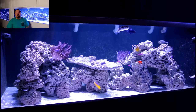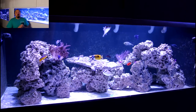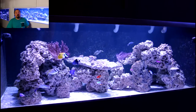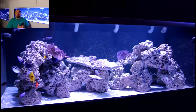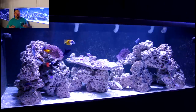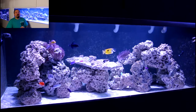The 720 gallon has been doing phenomenal. I've only had one minor hiccup. One of the four purple pseudochromas has disappeared. I have not seen this fish for a few weeks, and I'm not sure exactly what happened. I never found it, and unless it's hiding in the rocks, which is possible, it might still be in the tank, but I don't really think that it is.